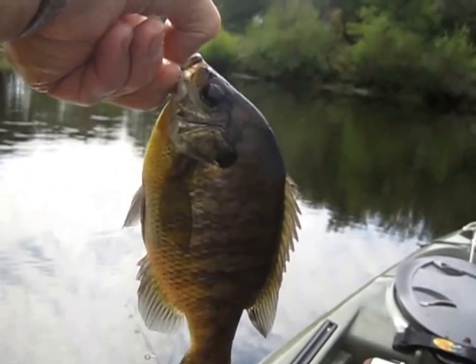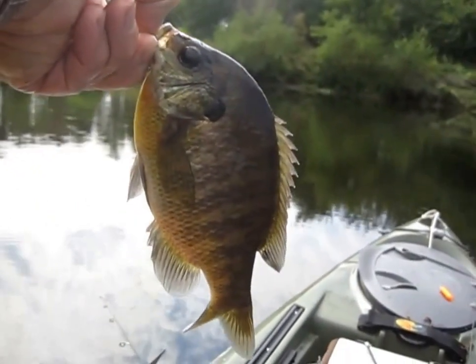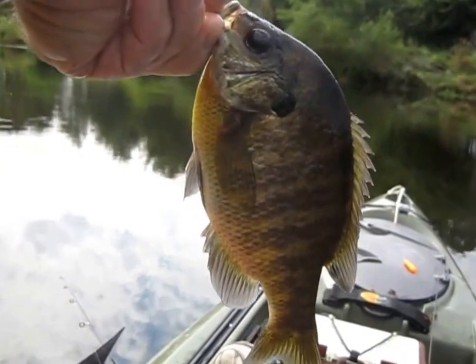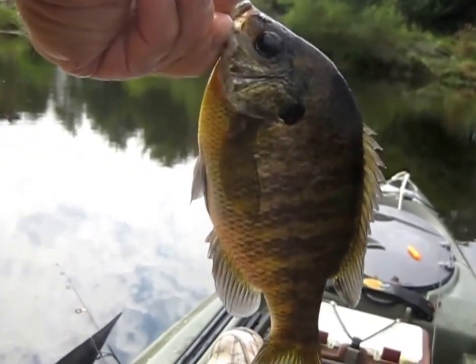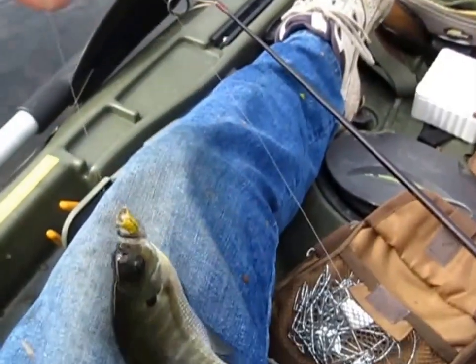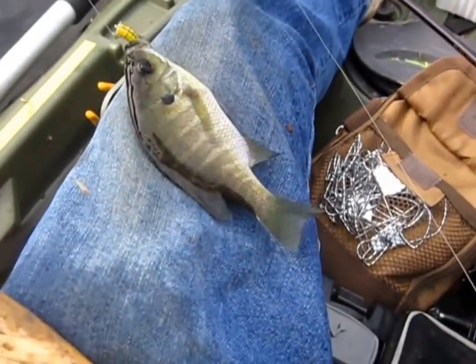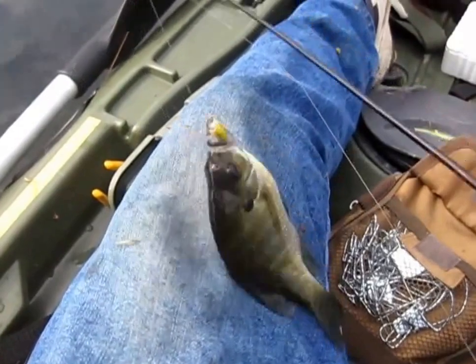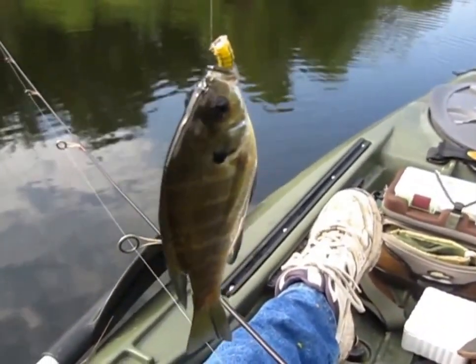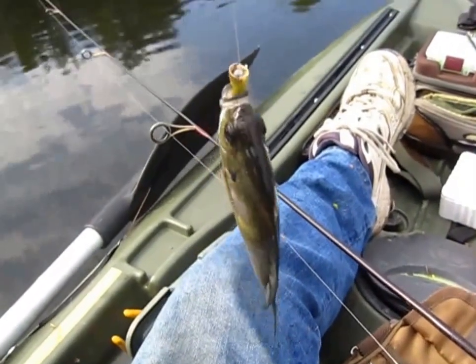Alright, another female. Pretty nice bluegill, about 8.5. And she came off the hook and fell in the middle of the kayak. Well, I want to prove to you that there's still some babies in here. This little guy's more like 5 inches long, but he was fun too.